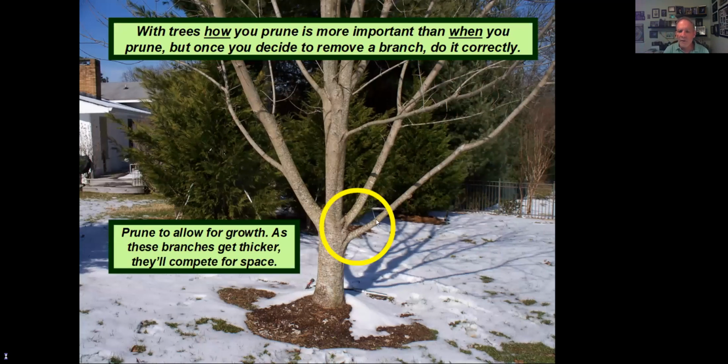Once again, basically it's a repeat. This branch right here is too low. And with these two branches, imagine when this branch is as thick as that one. Well, they're not going to have enough space. So we're taking this branch off. So here's how we do it.